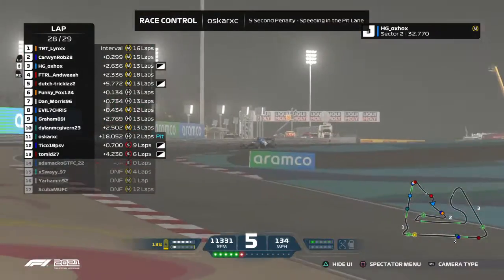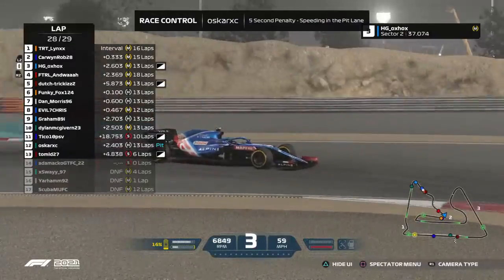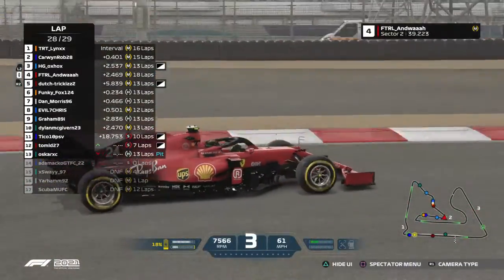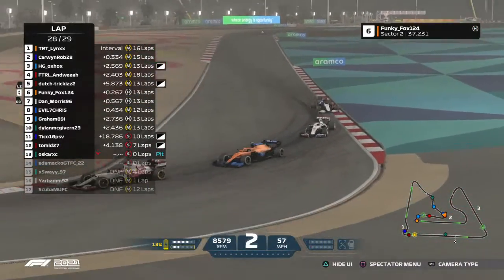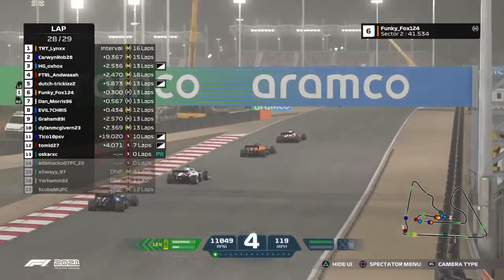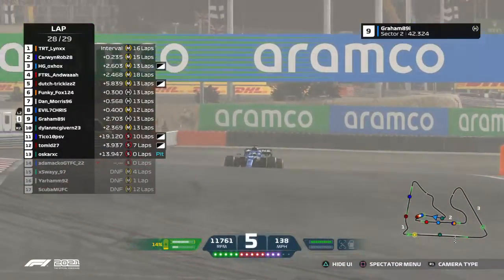Further back, Ox is now trying to get that gap up to over 3 seconds. It is 2.3 at the minute. Andy doing everything he can to stay within 3 seconds. Funky Fox is now actually on the attack of Dutch Tricks then, so the McLarens are both on the attack here. Dan still there as well, Evil Chris as well. Graham has just slipped away from the back of this pack.